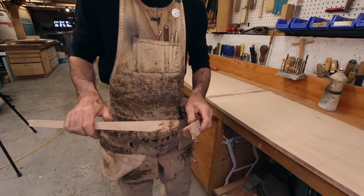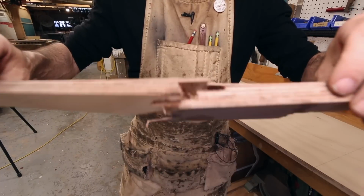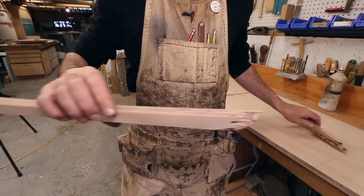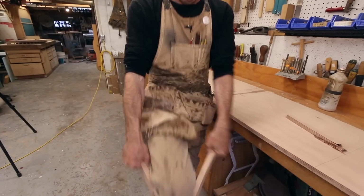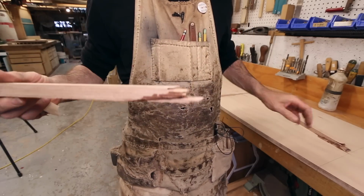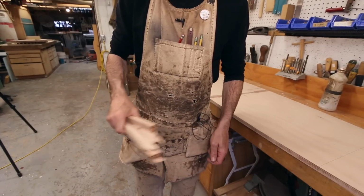Yep, that did not remotely break anywhere close to the scarf line. If anything, I'll bet you anything it was stronger where that scarf is. I'll bet it would break easier elsewhere. Let's see. Yep, that was way easier to break. The scarf added strength to that, a measurable amount. So that's kind of interesting. Scarfing, not such a bad thing.